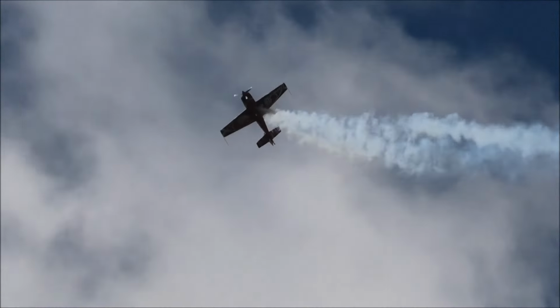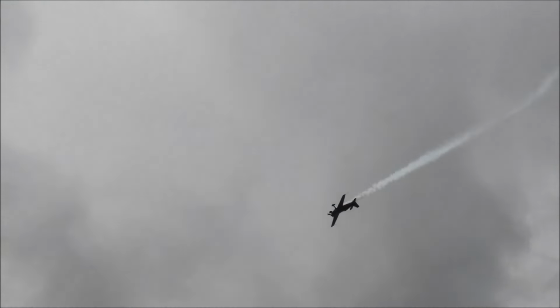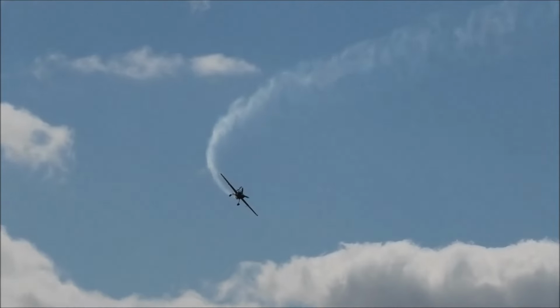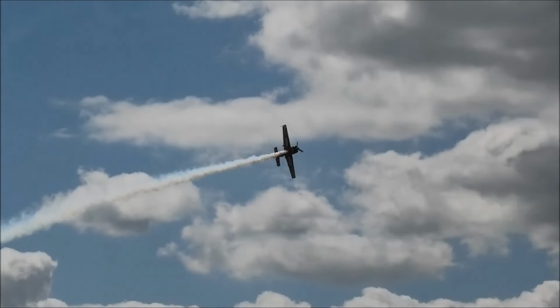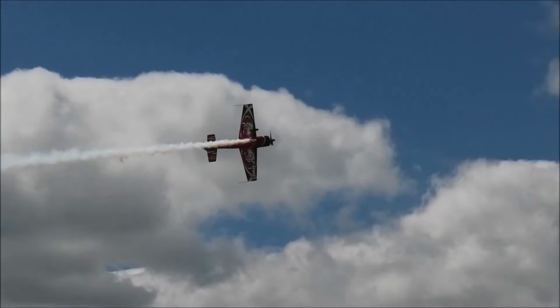Little rudder at the top there, little tumble. Onto the 45 down, upside down now. I talked about the newest version, it's called the Extra NG, the next generation or new generation. So coming down the line now, slow roll. So using her hands and feet to coordinate the controls into fast roll to finish into slow roll.